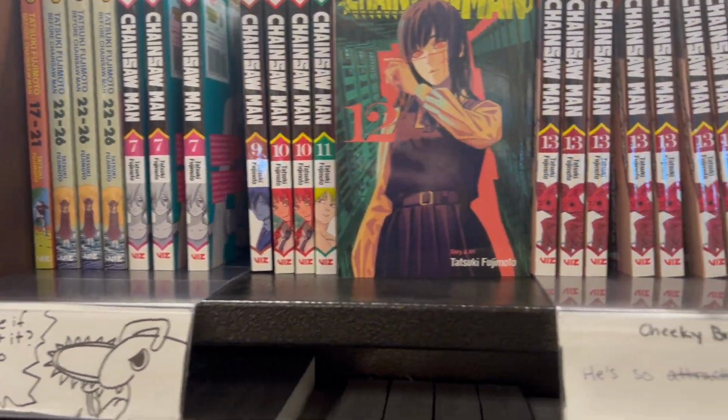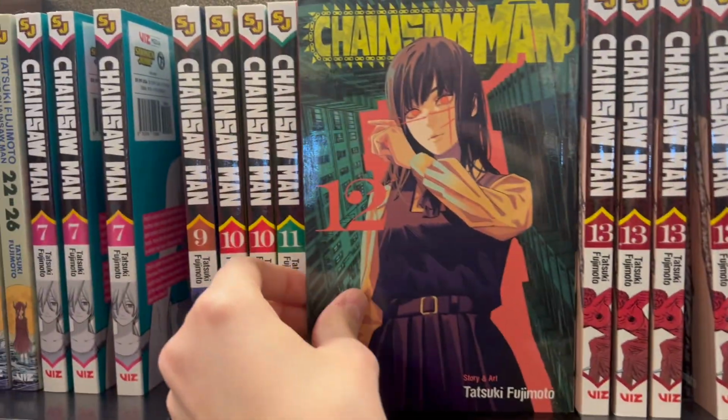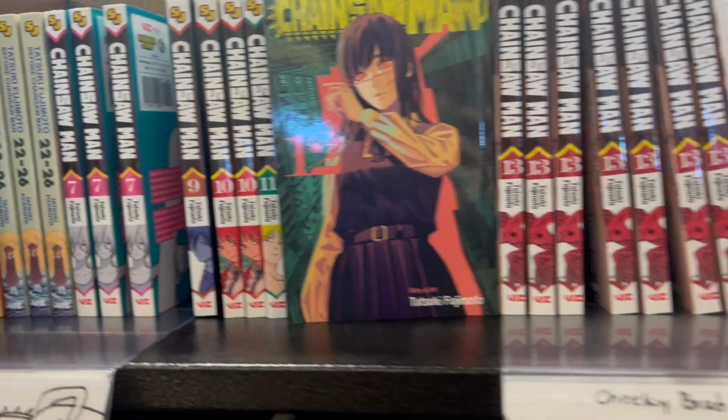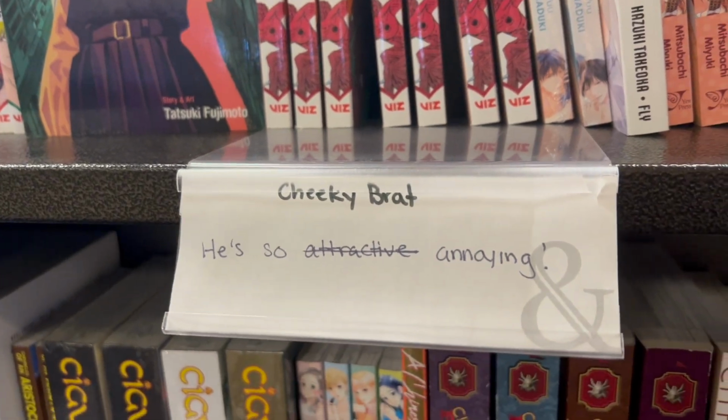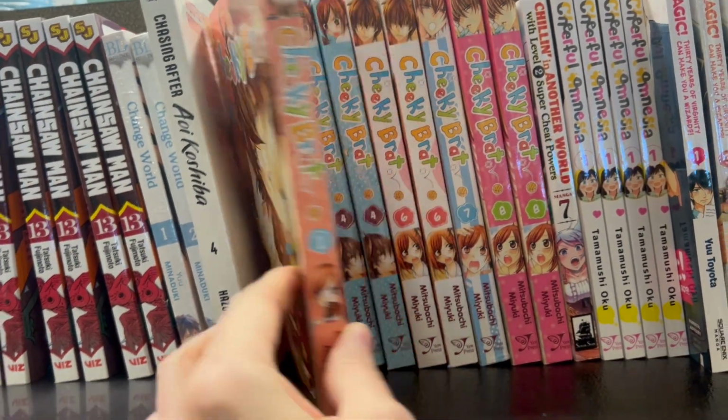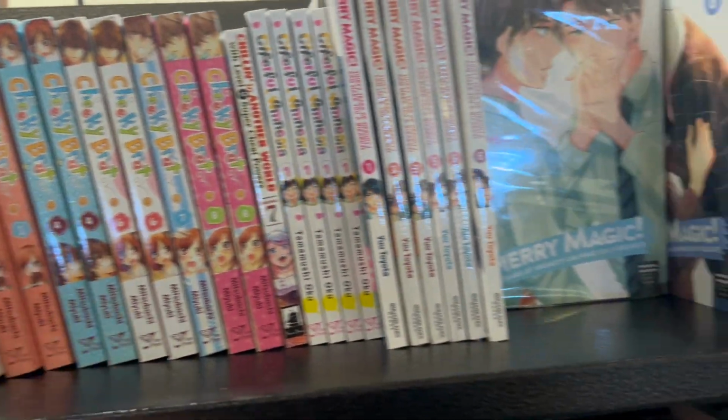And then of course, Chainsaw Man. I mean, that one doesn't need an introduction. If you're an anime or manga fan, you know. But Cheeky Brat, I have picked up this one. I don't know if I've talked about it yet, but you'll probably see it in a haul if I haven't already talked about it. I do actually have that volume there.